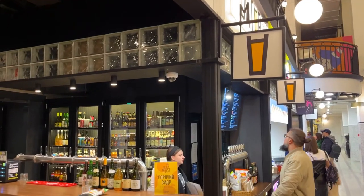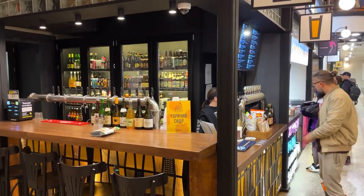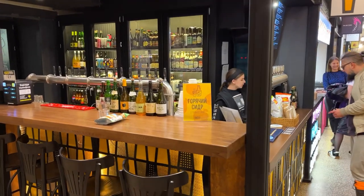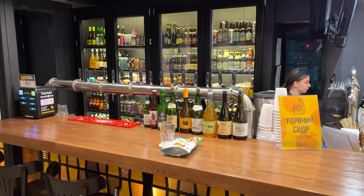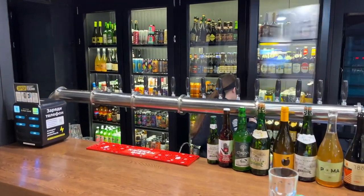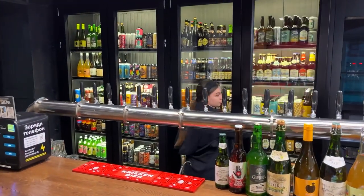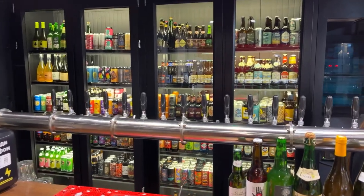Now this is a really great corner. It's an on tap beer bar with a wide selection of independent European breweries, up to 33 draft positions and more than 300 types of cans and bottles. The assortment includes both unusual drafts and a stable classic.